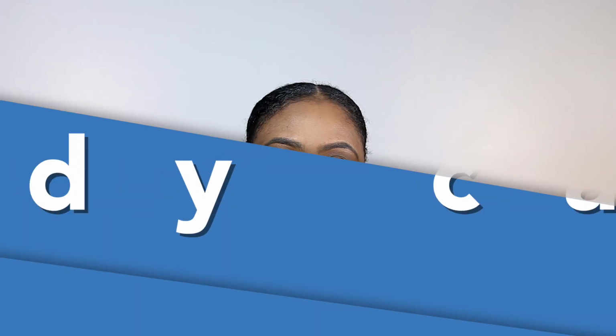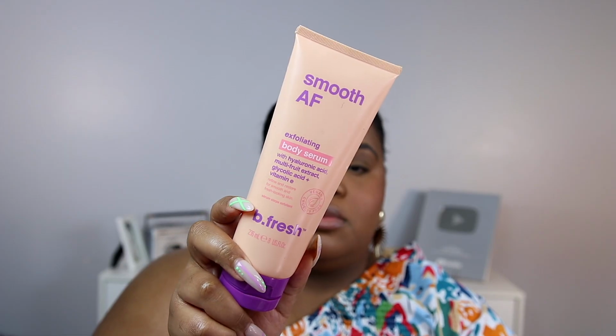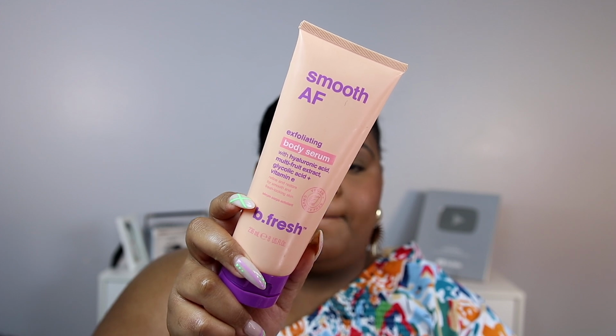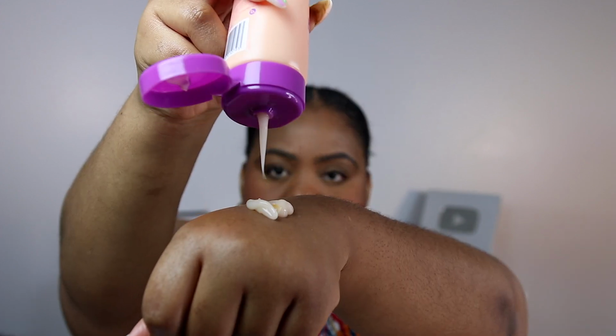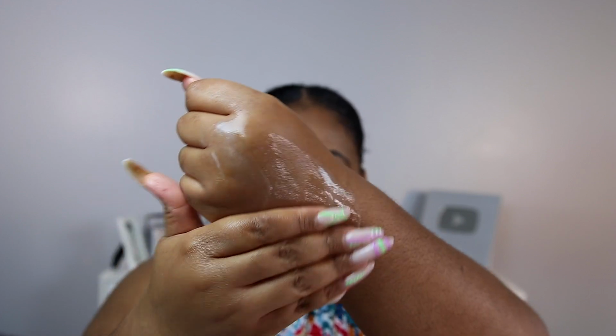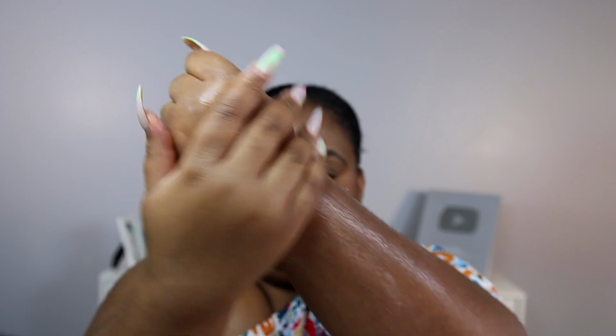Now let's move on to body. None of these products should be super surprising to you because I mentioned a lot of them in my review of drugstore BODYCARE. If you haven't seen that video, you can definitely check it out. The first is the B.Lab Smooth AF Exfoliating Body Serum with hyaluronic acid, multi-fruit extract, glycolic acid, and vitamin E. Like I said, I did talk about this product. I actually talked about its sister product.